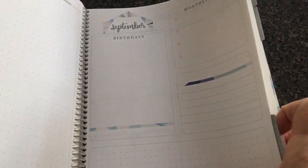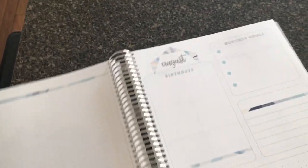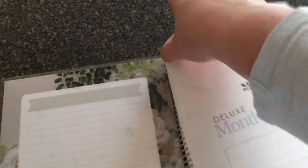Per usual, you get the 4 or 5 pages of lined paper, and then you also get more lined in the back. I did not up the amount of lined paper because I do have some notebooks that could be used as well, but this should be sufficient for my needs for now. And that is what I have going here. I'm so excited. I can't turn this with one hand. Oh well. It works a little bit easier if you do it right.